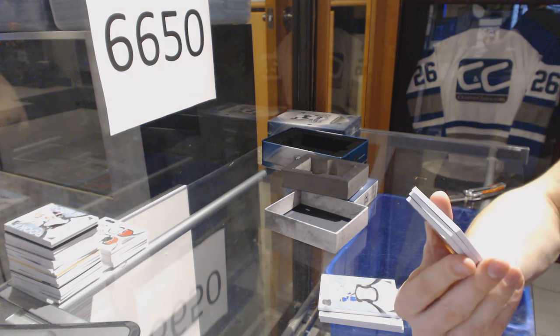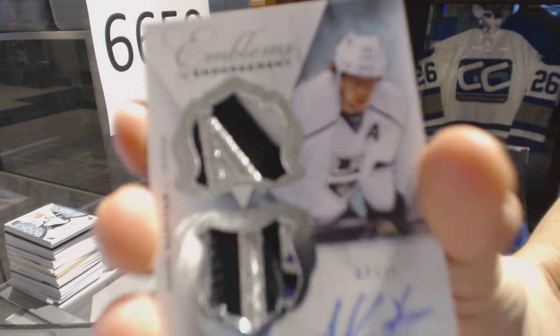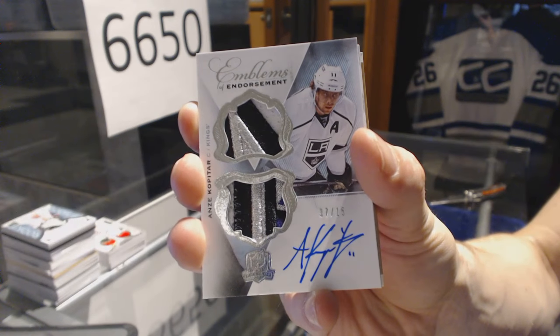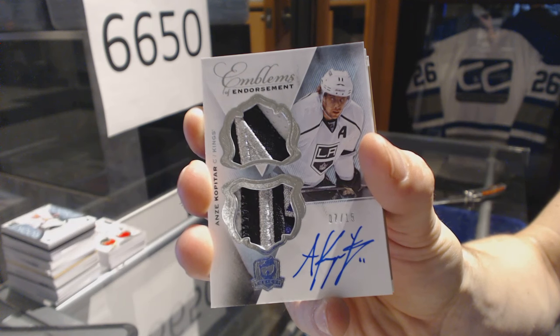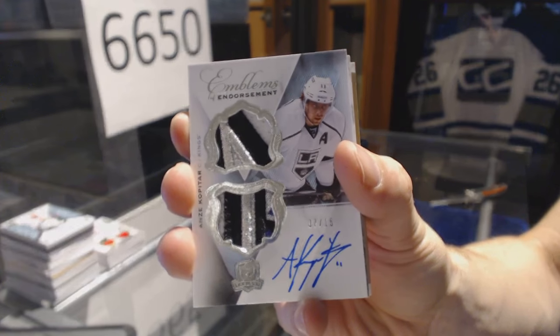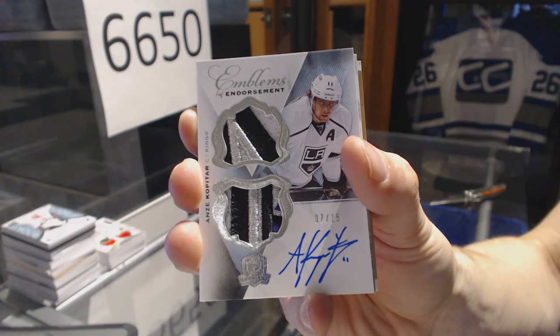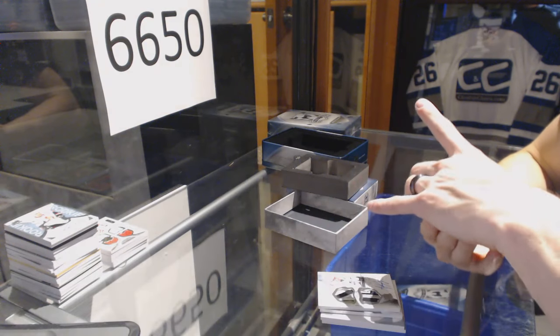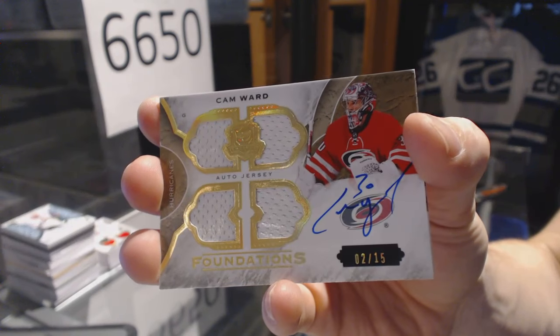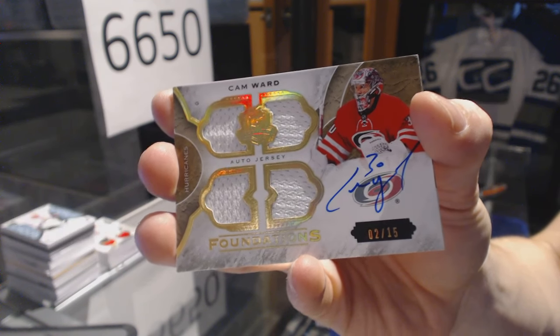Oh, that's pretty. We've got an Emblems of Endorsement dual patch and autograph, numbered 7 of 15 for the LA Kings, Anze Kopitar. Emblems of Endorsement for the Kings, Anze Kopitar. Sick. We've got a Cup Foundations quad jersey and autograph, number 2 of 15 for the Carolina Hurricanes, Cam Ward. Foundations quad jersey and autograph out of 15 for the Hurricanes, Cam Ward.